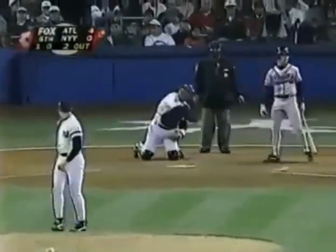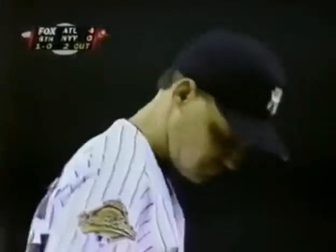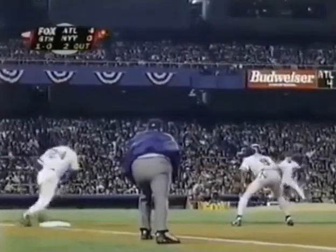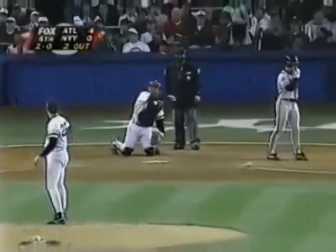It's ball 1 to Lemke. Jimmy Key, who was outstanding in Game 3 of the American League Championship Series, 8 innings, 3 hits in the Yankee victory. Todd Zeile hit a 2-run home run for the only blemish on his record. Now it's 2-0 on Lemke.